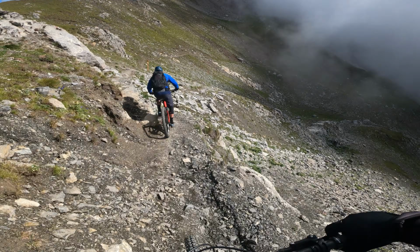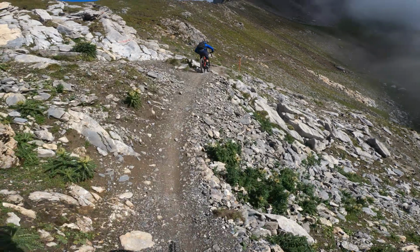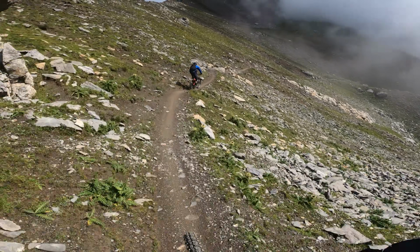Right, so this is Gav's first time down this trail. I thought I'd let him experience it up front on his own first time around because it's a pretty special one.